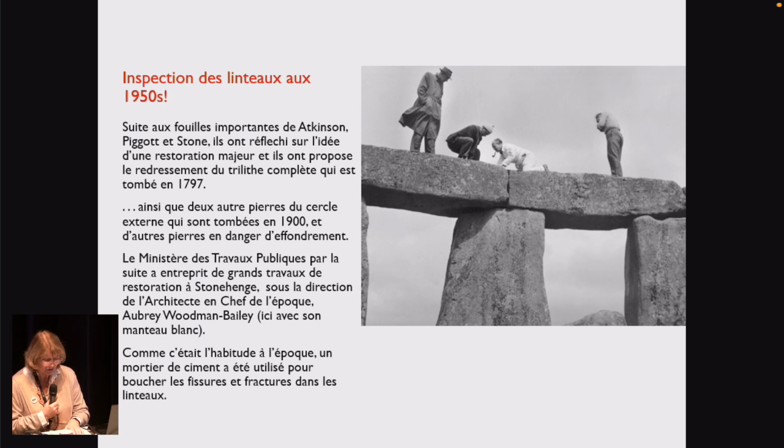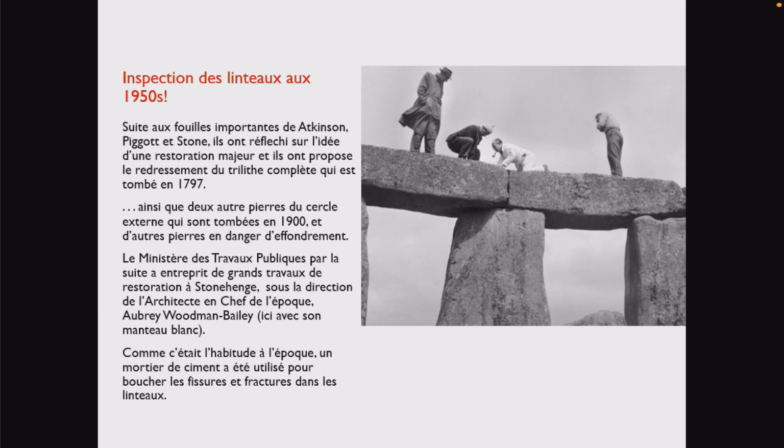What was then the Ministry of Works carried out a series of major restoration works at Stonehenge, and as was normal at the time, very hard cement mortar was used as one of the materials. Here they are inspecting the lintels. No hard hats, no high vis. Very different from today.